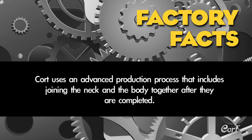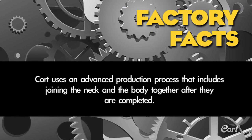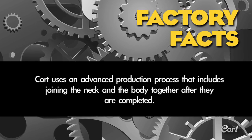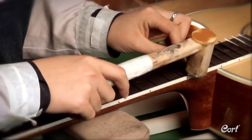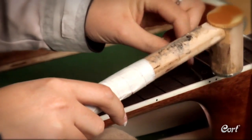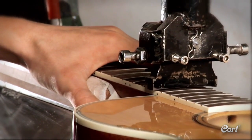Factory fact: Cort uses an advanced production process that includes joining the neck and the body together after they are completed. Now the guitar is ready for the installation of the frets. Initially, they're hammered in, then pressed in tightly using a machine press.